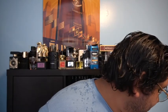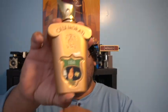At number 3, we have Lero by Casa Murati. This one needs no introduction. It is one of the loves of my life of this fragrance. I've worn this in the summer, and I'm gonna wear this more in the colder weather as it comes to the fall. And if you're dating somebody and she happens to take your hoodie, make sure you spray it all over because it's going to remind her of you.